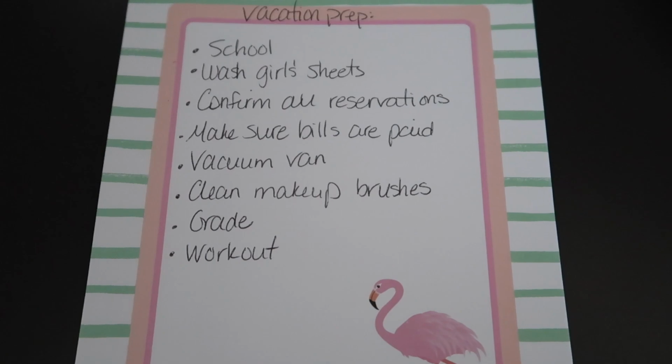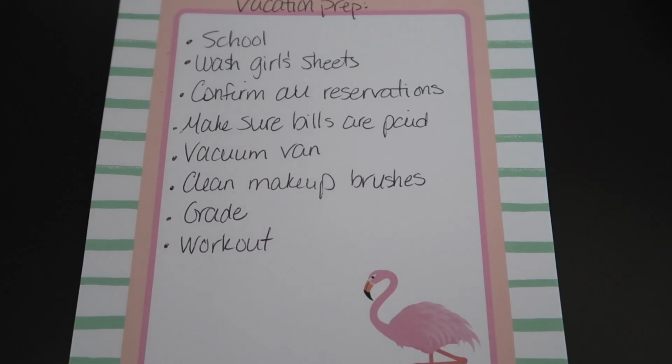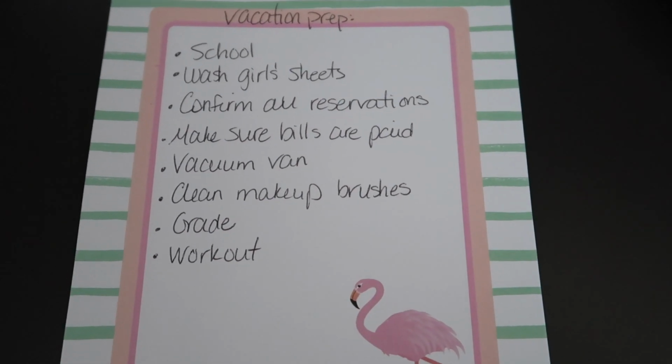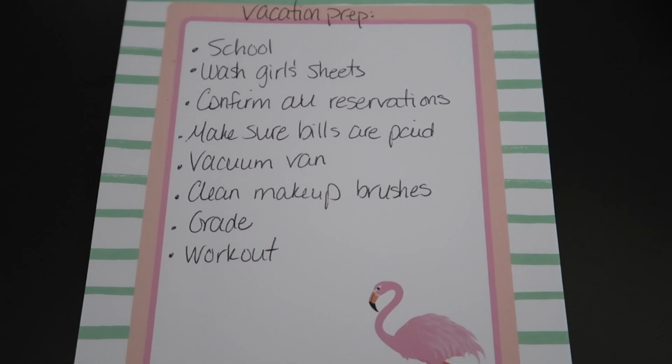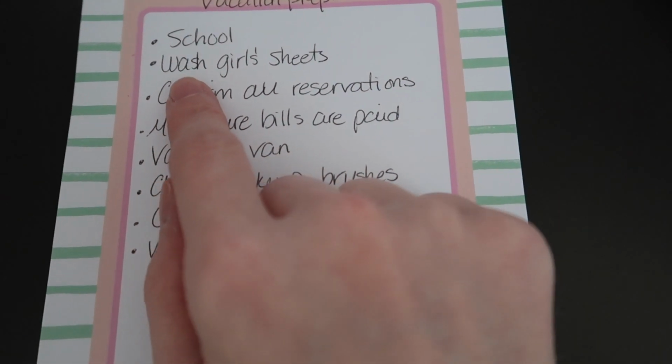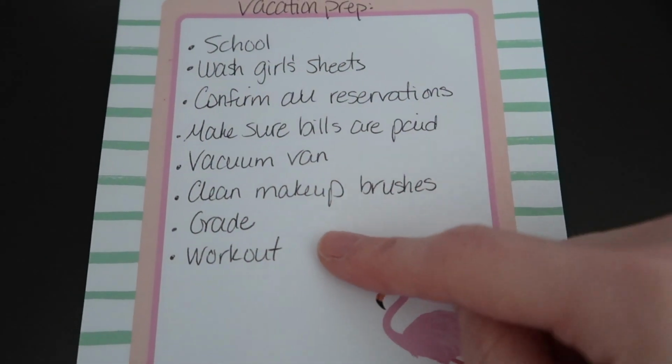I have planned her work so that everything is independent pretty much, at least for these few days leading up to vacation. And then like I said, with math, she doesn't need me anyway because it's Teaching Textbooks. So just a note here that they are doing school today, and while they're doing school, I'm going to try to get all this stuff done.